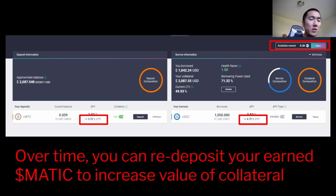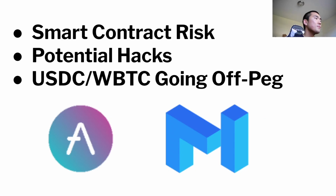So though it does take a 33% dip in price, because I'm earning more Matic tokens, maybe that's closer to 35% or 40%. So it's relatively safe. Safe, I use air quotes for that. And also, the other risks you have to consider is the smart contract risk, because you're using DeFi applications, and maybe hacks, and USDC wrapped Bitcoin going off peg.